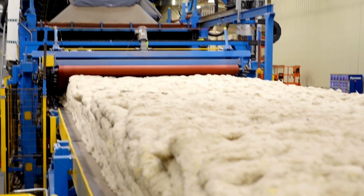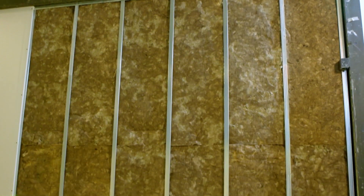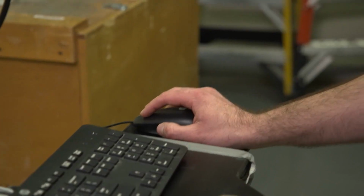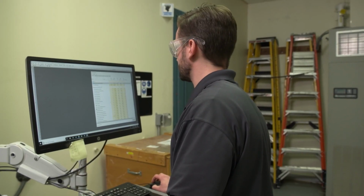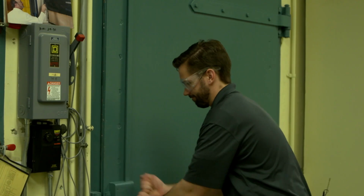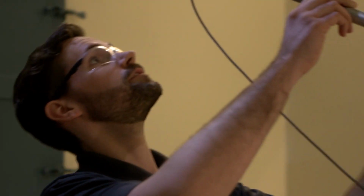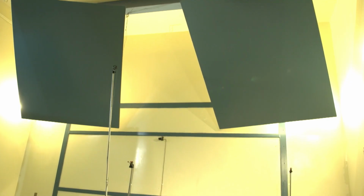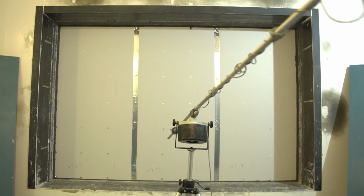Owens Corning's Thermafiber insulation is not only flame resistant, but it also has noise reduction capabilities. I'm Corey Taylor. I'm the technical lead for the Acoustic Research Center. This is where we design, develop, and evaluate the acoustic performance of our material. So we're going to be running our ASTM E90 test, and this evaluates the sound performance from room to room. The only way sound energy is going to get from our source room to our receive room is through the wall partition that we have in place.